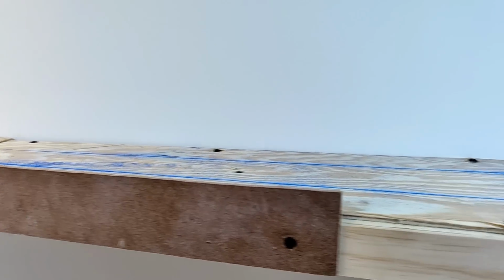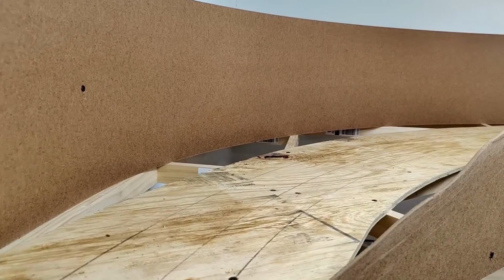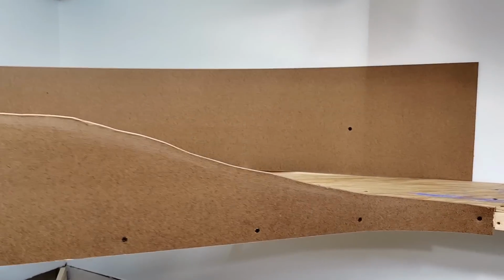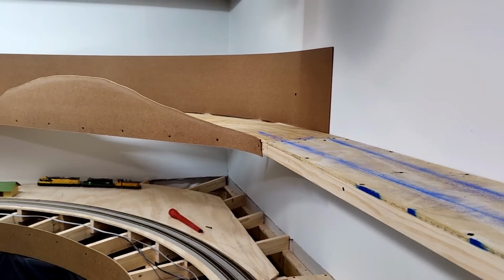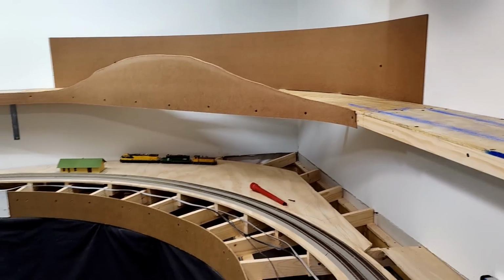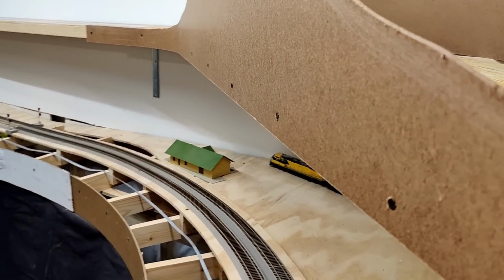All right, here's what we added this week. We put in the bench work and track for the Aspen Tunnels. Now this curve here that I cut out of the plywood, I actually cut a long time ago for the flyover just east of Evanston, and it was not a sharp enough curve. It was the wrong radius. But I saved it, and it works perfect for right here. You can kind of see how it all fits together.